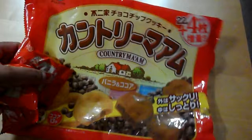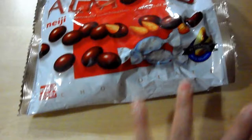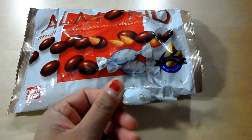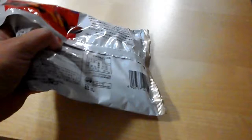Next one is almond chocolate chip. Meiji company. A splendid combination of almonds and chocolate. It's a family pack. And it comes like this. See if I have one. I can't eat right now. Bought five. Well, actually six. So I'm gonna give it away to my family.